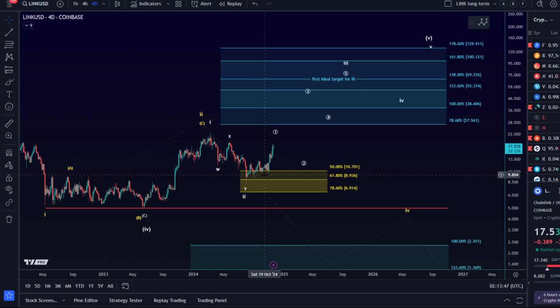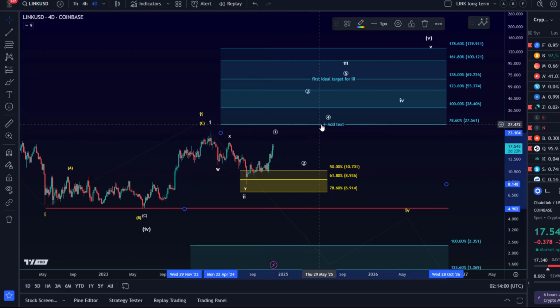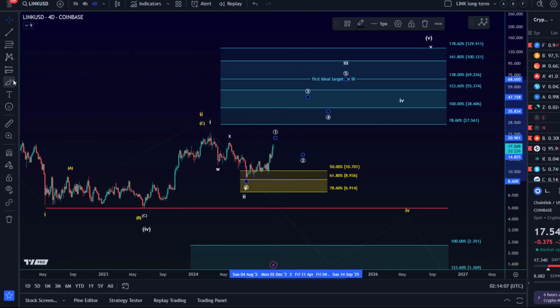The main point of also showing you the long-term chart, the 4-day chart, is to highlight that should the price break and sustain above $27.56, the 78.6 extension, which is one of those guidelines, then it becomes more likely that we're not going to see another wave 2. It will become likely that 1-2 already formed, and we are moving up directly in a parabolic third wave of a third wave. So that's something to watch for.